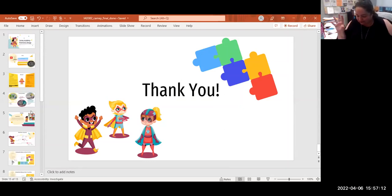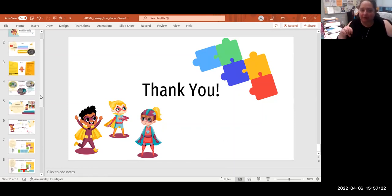I would love to see some of these superheroes in wheelchairs, in a walker. I would love to see more diversity in our superheroes to kind of make it what our demographics are in our building. I love the liquid floor tiles. I see a lot of kids walking, they can even sit in them. So I love that you incorporated that.